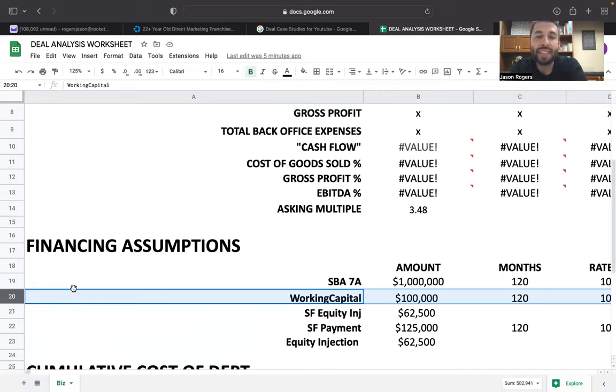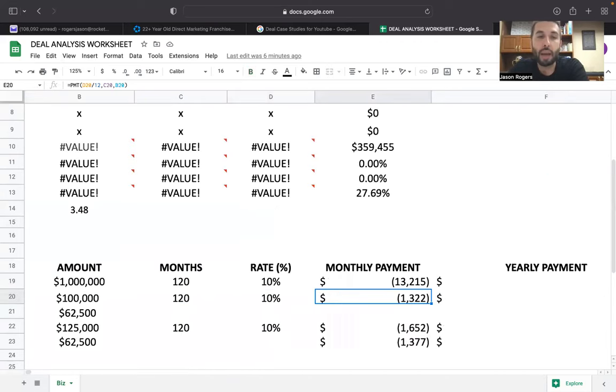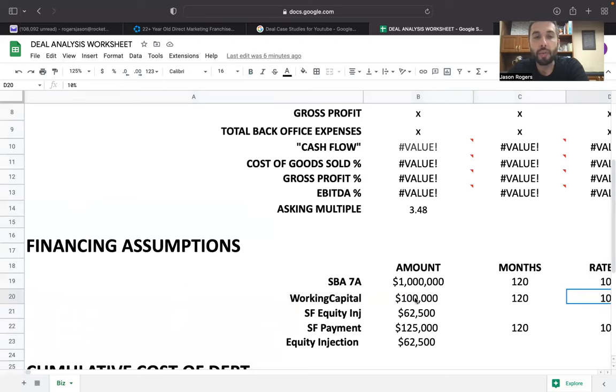Do you get paid within 30 days of delivering a service, 60 days of delivering a service? Different businesses have different cash flow cycles. All of that influences how much working capital you should bring. For this, I'm making a base assumption that you want to bring 100 grand to the table. It's going to amortize on the same deal, basically 120 months, AKA 10 years, at a 10% interest rate. Great. Next.